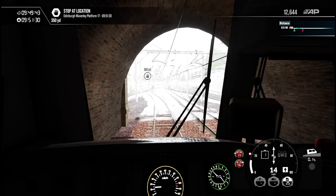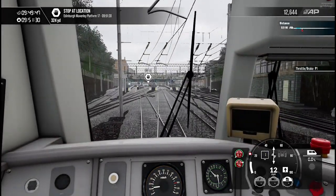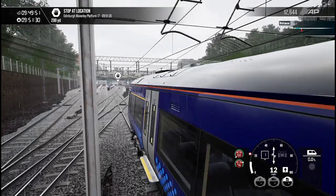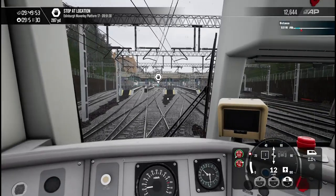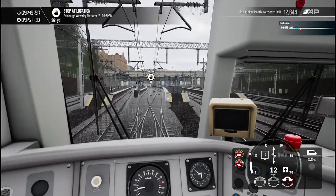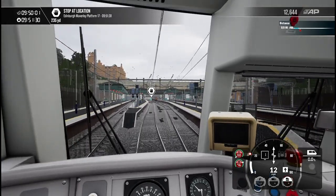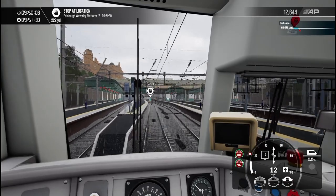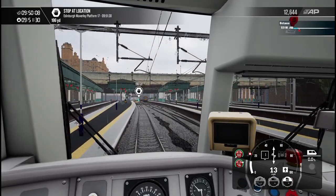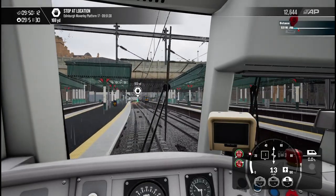Let's see if we can get a good stop in here. It's just lovely, isn't it? Stop it, Jack. Stop it. Get back in. Here we are at our journey's end. Do you know what? It has been over an hour. It's been about an hour and 10 minutes. But, you know, it really doesn't feel like an hour.